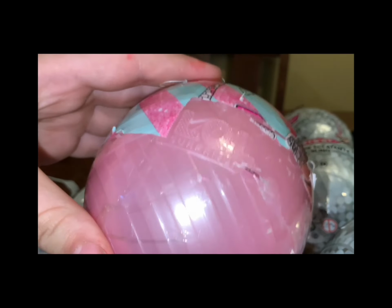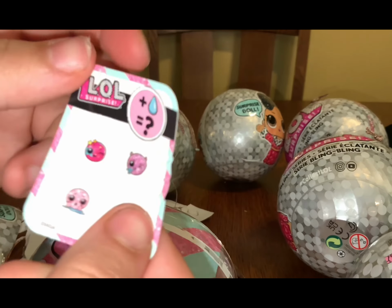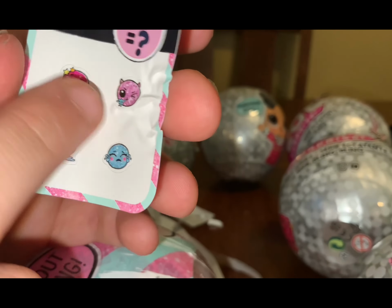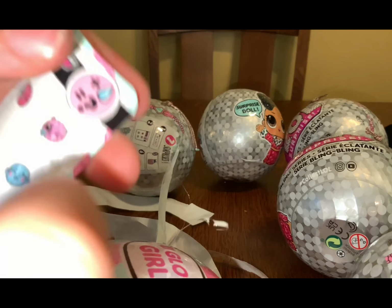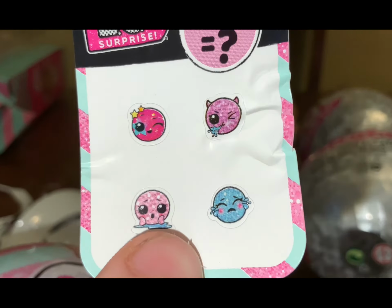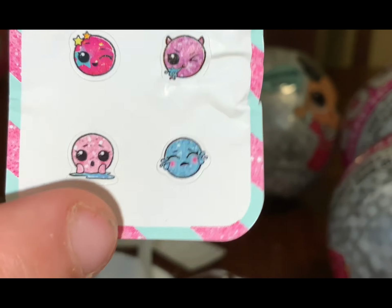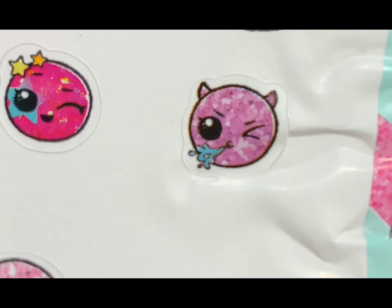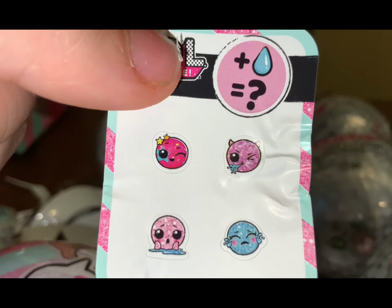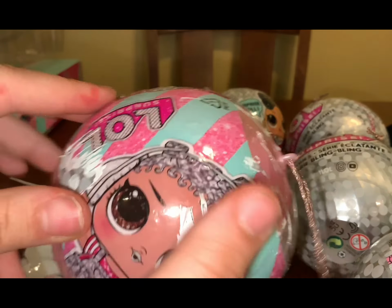Roll the time lapse. Okay, so it looks like I kind of included it just a little, but I came across these little cute stickers, so I'm guessing you can put these on the doll. I don't know, these are really cute. Let me try to zoom in. This one looks so cute. This one's like evil. Look at that face. I mean, you're so cute. Looks like I basically got it all.